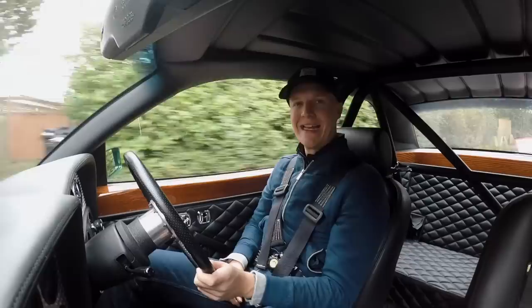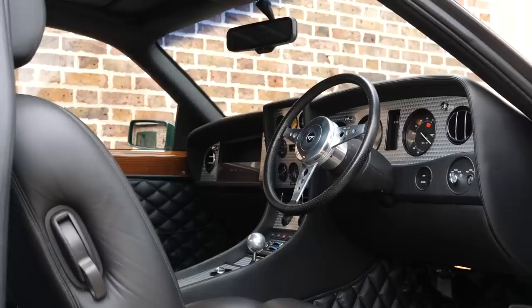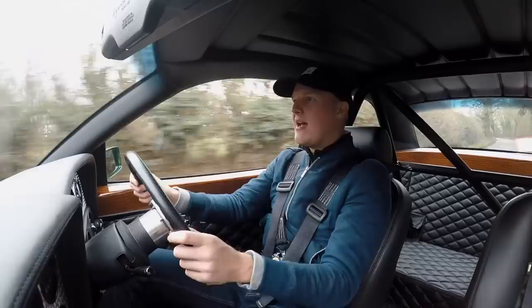Something about the fact that Bentley managed to keep that air of luxury and quality in the car despite shaving off weight and increasing performance. We've got all this leather, this beautiful wood, because all the way around the cabin it's like being in a boat. I love this wood. There are no rear seats, there's no radio, but it's still a very nice place to be.